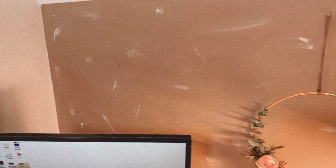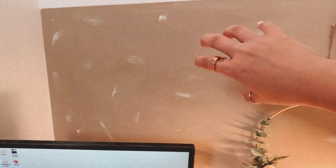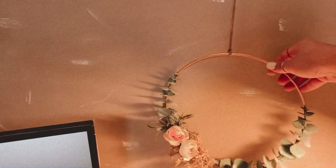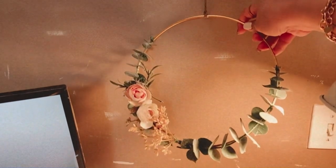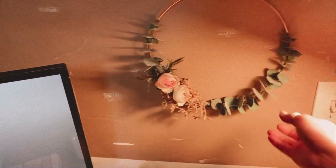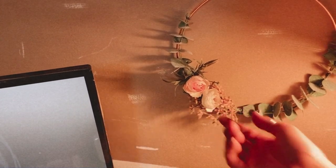So as you have seen, this is the wall that I hand painted. The white lines took me longer hours than you would imagine. Just so you know, it has even distance. It took me like a day to finish it. I bought this metal ring from Joann's, as well as this faux eucalyptus. These are excess that I found here at home.